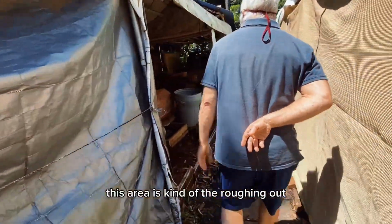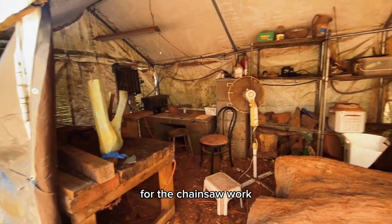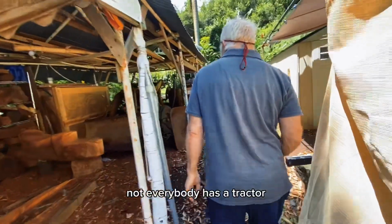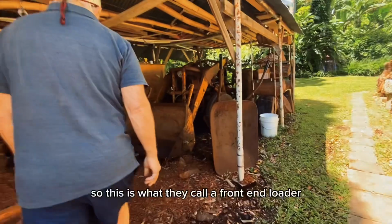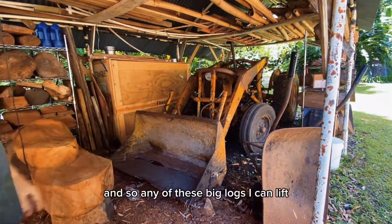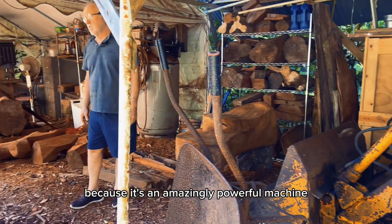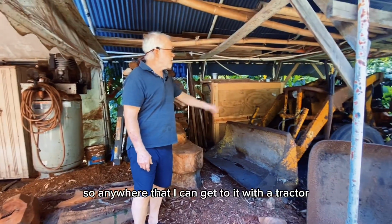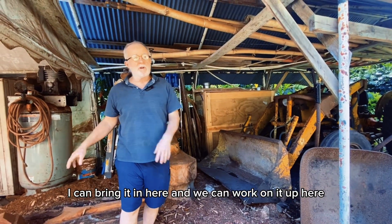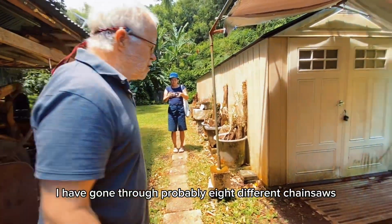This area is kind of the roughing out staging area for the chainsaw work. So I get the logs like this, from the tree. Not everybody has a tractor. This is what they call a front end loader. This whole bucket thing lifts up, and any of these big logs I can lift because it's an amazingly powerful machine. Anywhere that I can get to it with a tractor, I can bring it in here and we can work on it up here. I have gone through probably 8 different chainsaws.